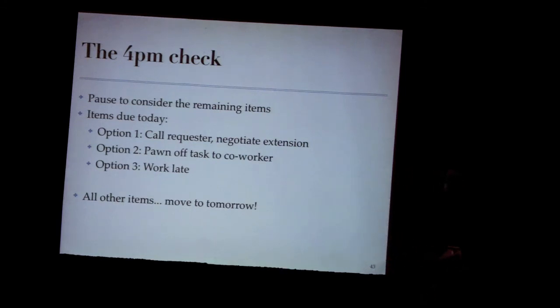Option 2, you could pawn it off to a coworker. Maybe they owe you a favor. And as I said, option 3, work late. But the important thing here is that working late is your last resort instead of your first reaction. And that's a hard habit to get into. If your current mindset is, oh, I'll have to work late, it's a difficult habit to get into, but you want to change your ways. You want to start having an initial reaction of, can I negotiate this? Or find a coworker to do it, or only work late as a last resort.